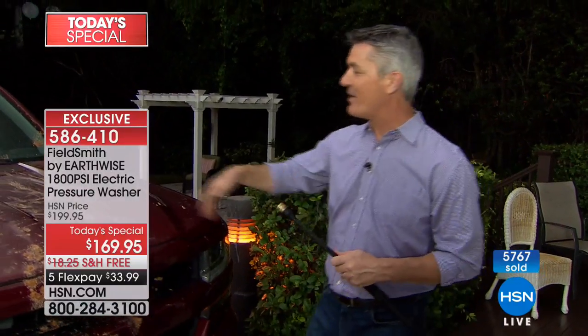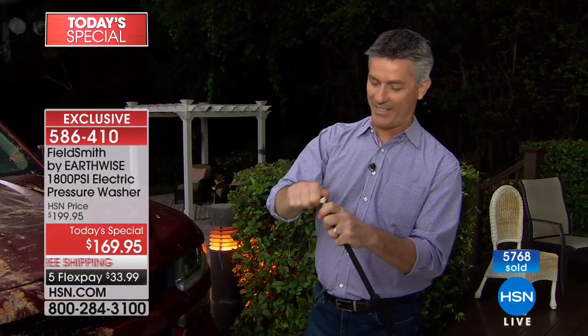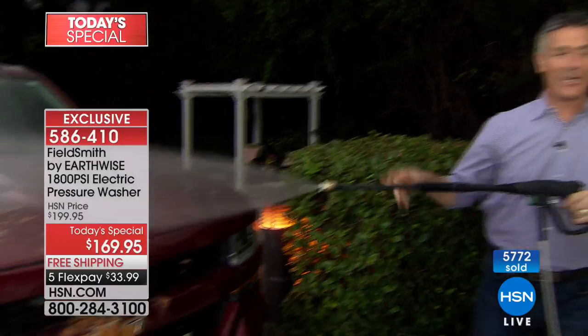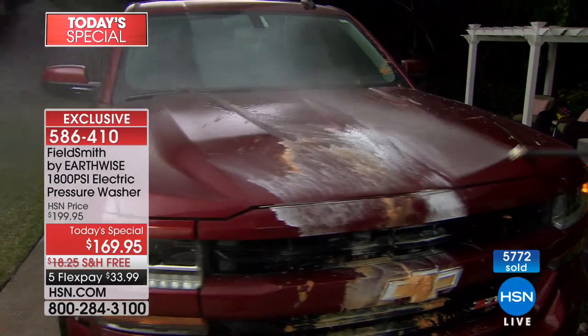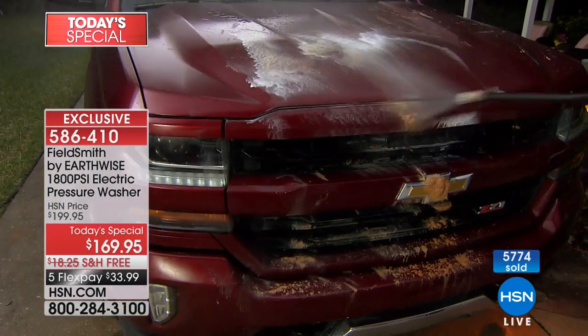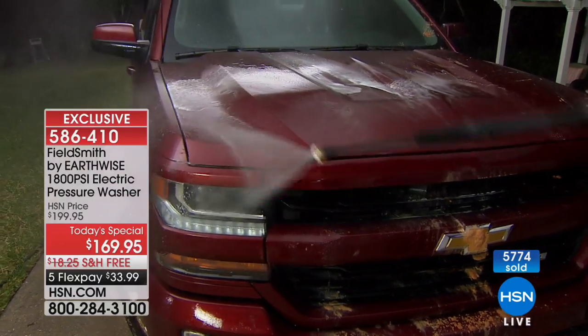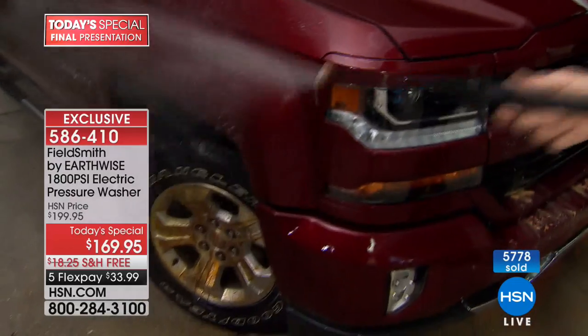Whoops, that's my fault right there. Put that tip back on there. Okay, it was getting a little dirty, but now I'm ready to go. So I've got that 40-degree tip on there, and this is what you're gonna use to get the car, rinse it off, and then once you get all the loose dirt off there, you can also add some of the soap. I had some of the soap in the line from doing that earlier.